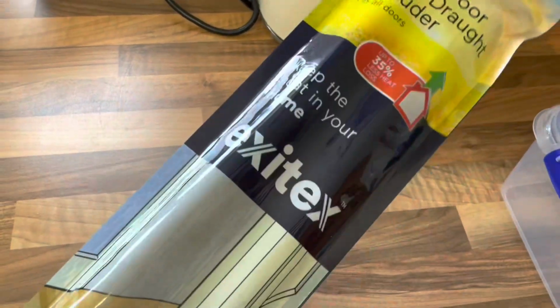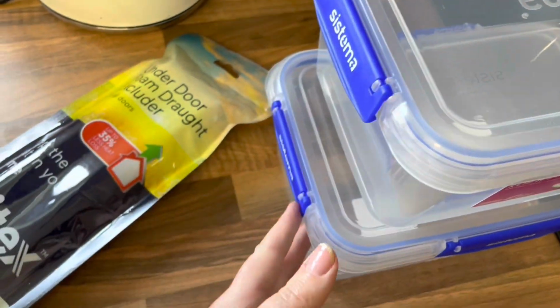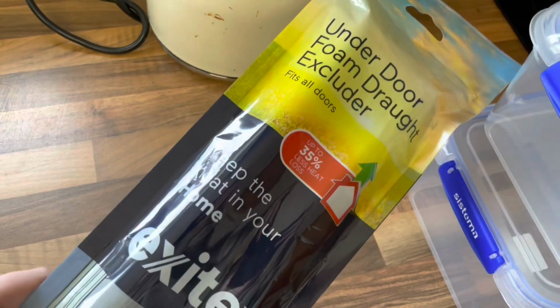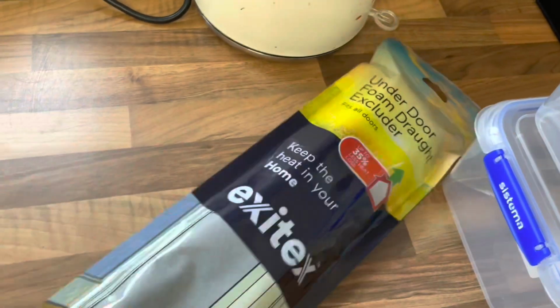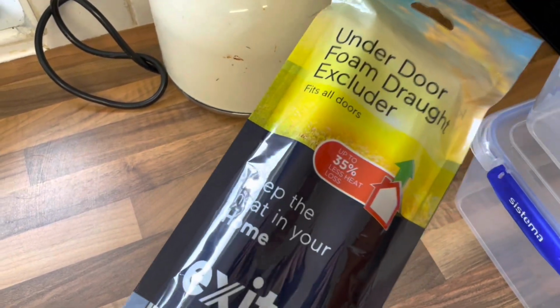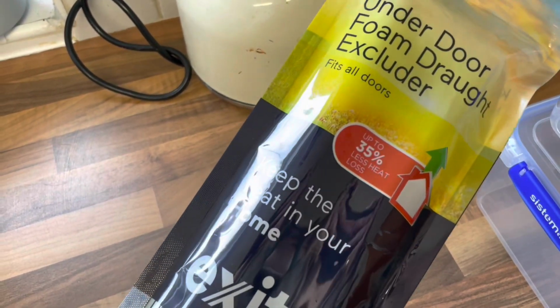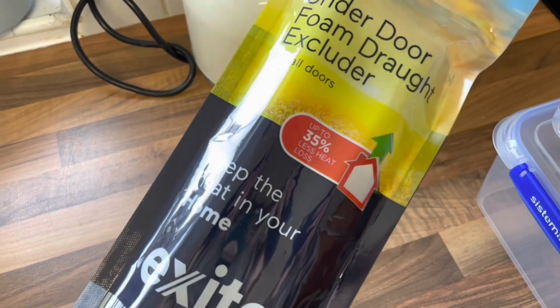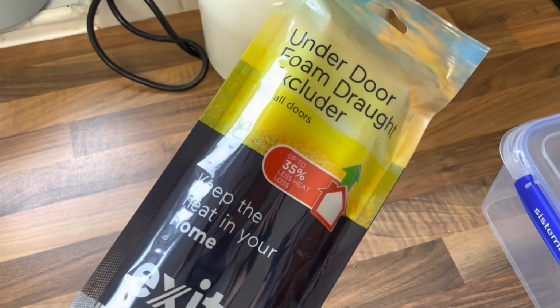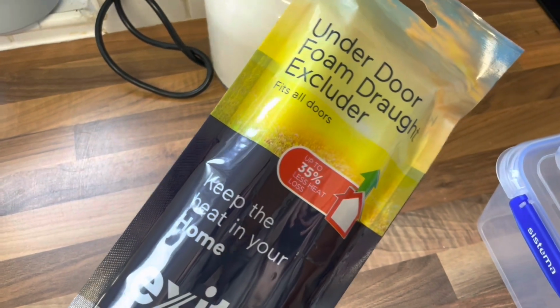This was €10. And these, sorry, were €9. They were like €8.90 or something. So this was €10, and it's just a bit of foam, if you can see there. I want to see how well it works before I decide whether or not to get more of them. But if it works really well and it's not too annoying going over the floor, I might get some more. Maybe one for the sitting room, because that's where our stove is, to keep that heat in.